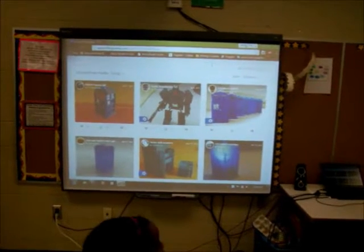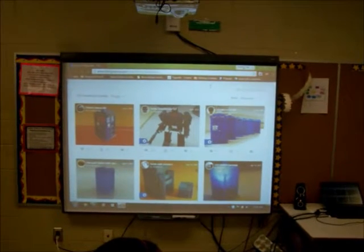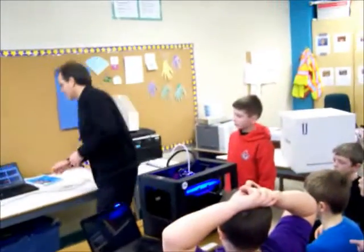Can you make it into a lamp or something? Yeah. And I'll tell you a little bit. These are pre-made designs. I want Enderman. Let's see Enderman. Okay, how do you spell that?